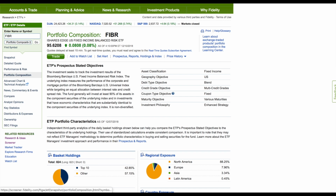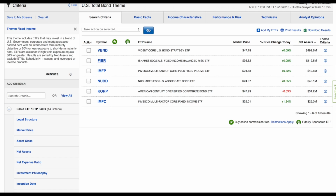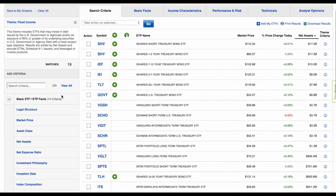So what I can do if I don't want to buy it, I can pretty much go back to my screener and choose a different fund. So let's say I wanted to go U.S. government. Oh, here we go. So here we have U.S. iShares. We have short treasury bonds. We have 1 to 3 year treasury bonds. And we also have 7 to 10 year treasury bonds.